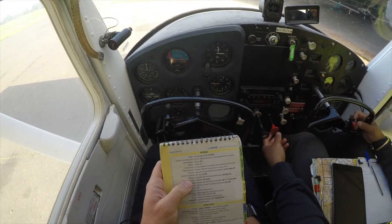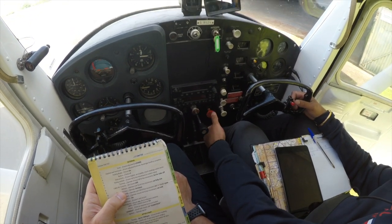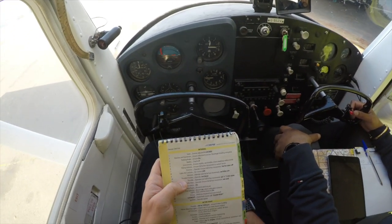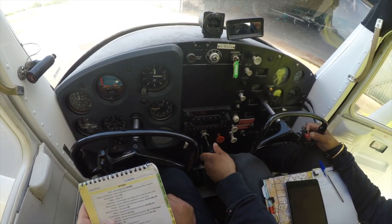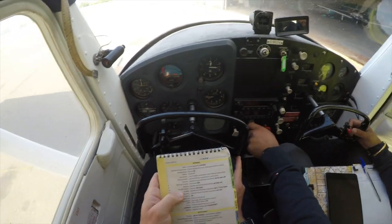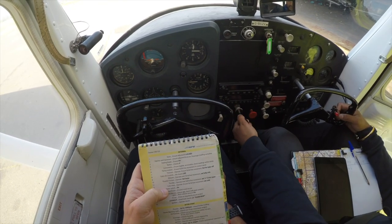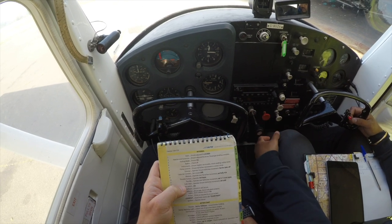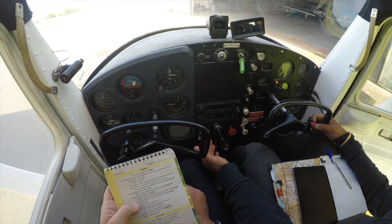Mixture. Mixture, full and free, set fully rich. So this is essentially the fuel. So making sure that's got fuel now. Throttle friction. That's just here. That's just the resistance to your movement. And then the throttle, full and free, and set half an inch open. Carburetor heat. That's full and free, and then set cold.